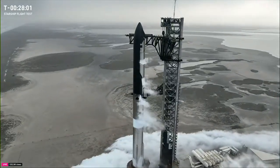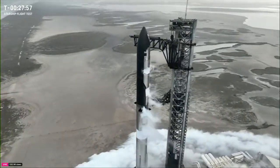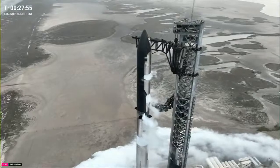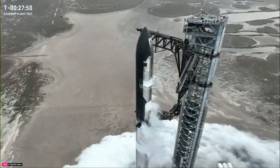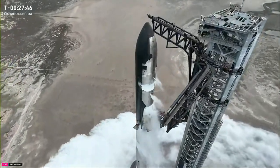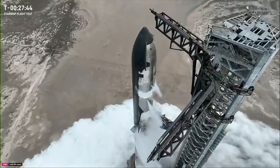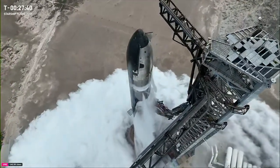Now, using the data from Flight 7, we've made some key improvements under the hood for today. Flight 7 taught us a couple of important things that changed some of our pre-flight testing to help us investigate more. First, we saw a harmonic response several times stronger in flight than we saw in testing. And harmonic response, in this case, is essentially vibrations that we're seeing go through the structure.